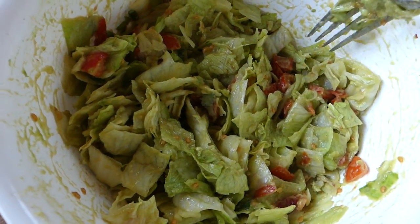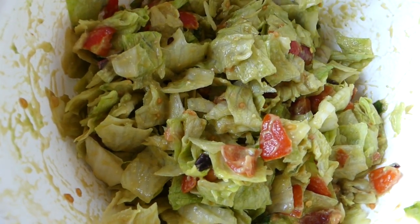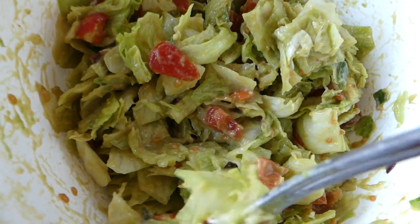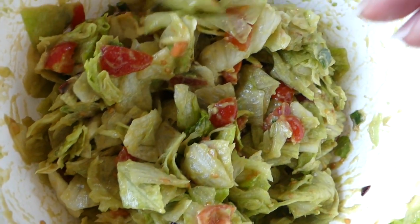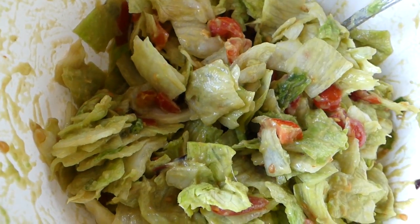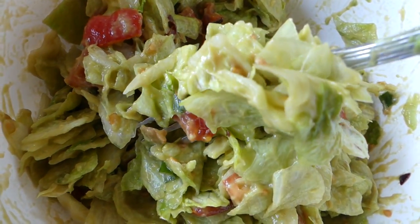Not having a blender also means you can say goodbye to blended salad dressings. And this chokes me up so hard. I know it's a huge first world problem not having a blender to blend your salad dressings, but trust me, if you were used to creating delicious concoctions with all of these flavors, it is not the same. Going back to the avocado mashed with some lime juice. It was good though, and I'm glad that I had that option.